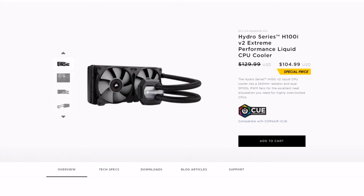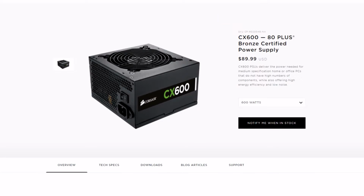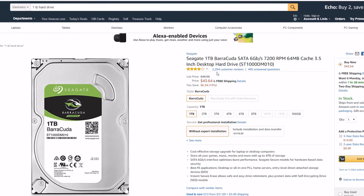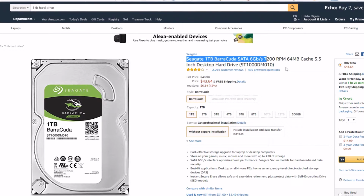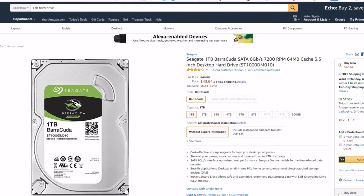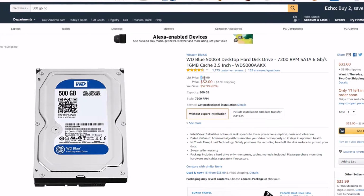This is amazing quality. I have a CX680 Plus Bronze, which does well. Not the best power supply, but you can buy a better one somewhere else. So yeah. Seagate 1 terabyte. This is about what I have. $50. You can probably find cheaper, but for the 7200 RPM and stuff, yeah. And then a WD Blue 500 gig for $85. Yeah, you can also find cheaper ones.